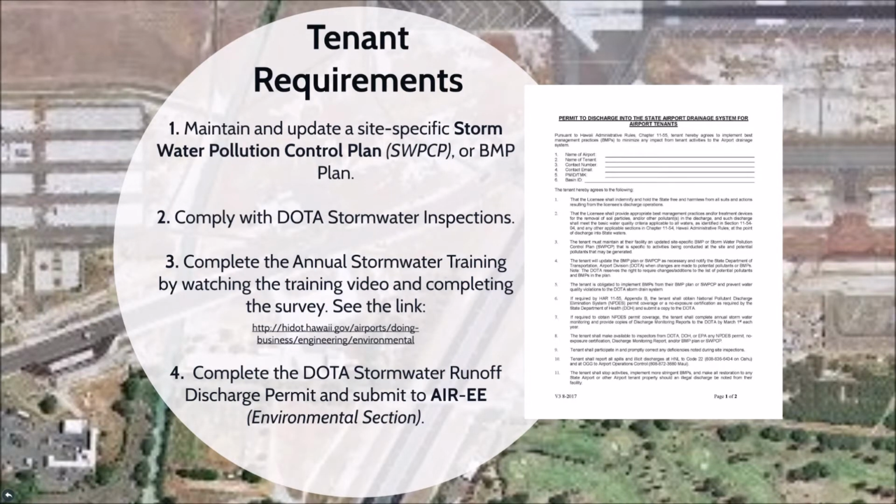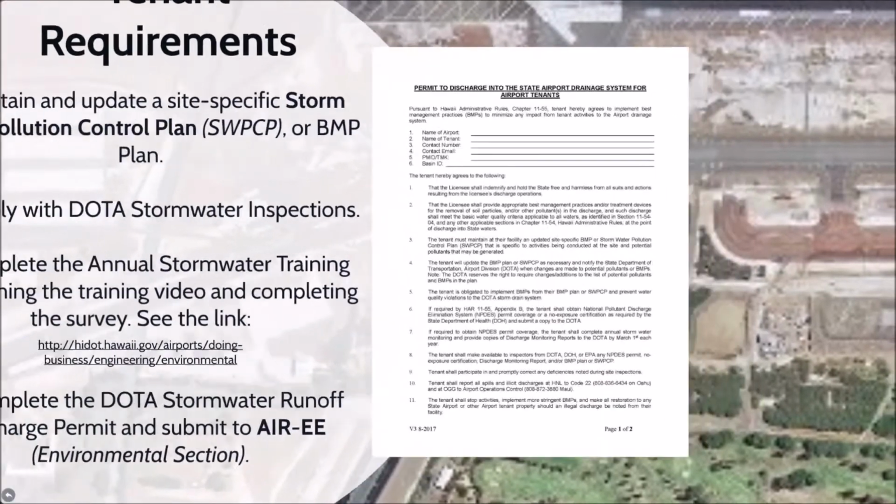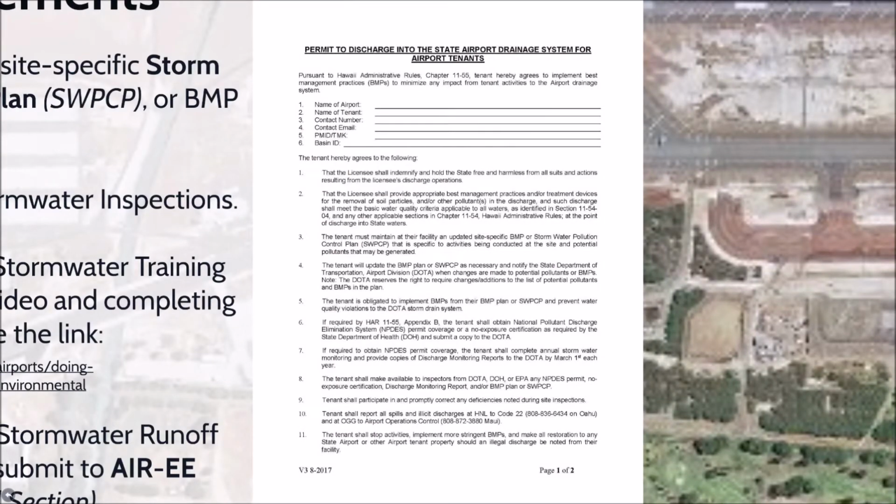Lastly, all tenants at the airport must complete the DOTA Stormwater Runoff Discharge Permit and submit it to the DOTA Environmental section. An example of the DOTA discharge permit is here. Please keep in mind that these permits must be kept on file at all times.